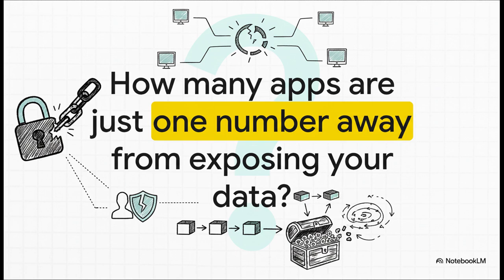It all comes down to verifying ownership every single time, which kind of leaves us with one final nagging thought. As you go about your day using dozens of different apps and websites, how many of them do you think are just one number change away from exposing everything?